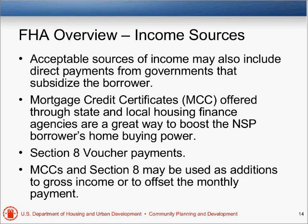Acceptable sources of income, as I mentioned earlier in the previous slide, may include some direct payments from governments that subsidize the borrower. So disability income, any supplemental Social Security income would fit that category of direct payments from the government. Mortgage credit certificates that are offered through your state and your local housing finance agencies are a great way to boost the NSP borrower's home buying power. And of course, any Section 8 voucher payments can also be used.